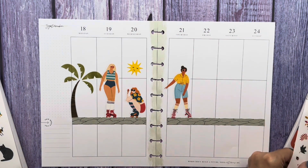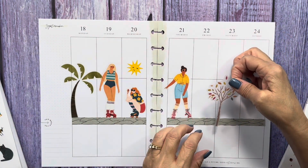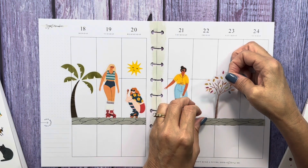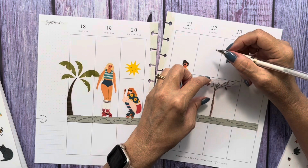Okay, so since now we're moving into fall, I'm going to put a tree down. And again, more white out.